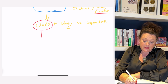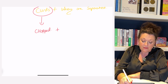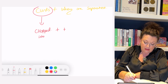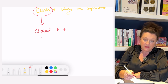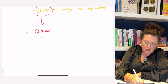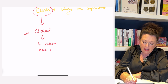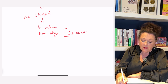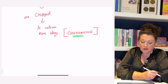And the first thing that happens with the curds is that the curds are chopped, and they are put into blocks. While they're chopped, whey is going to be released. So the curds are chopped to release more whey. We refer to this as cheddaring, the release of whey from the curds. And that was a key term that was asked as part of the marking scheme in 2017.